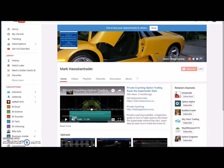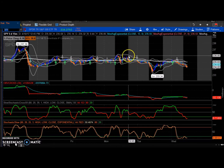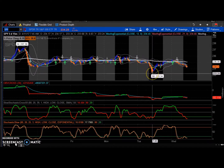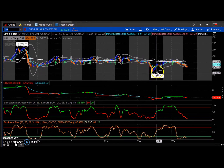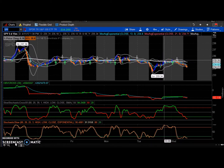All right, just a follow-up to my blog post a couple of days ago. Let's take a look at what's happening here. All right, so the other day we wanted this to continue downwards yesterday, and it rallied back as you can see during the day, but it couldn't break above this line. This is my 15-minute chart.